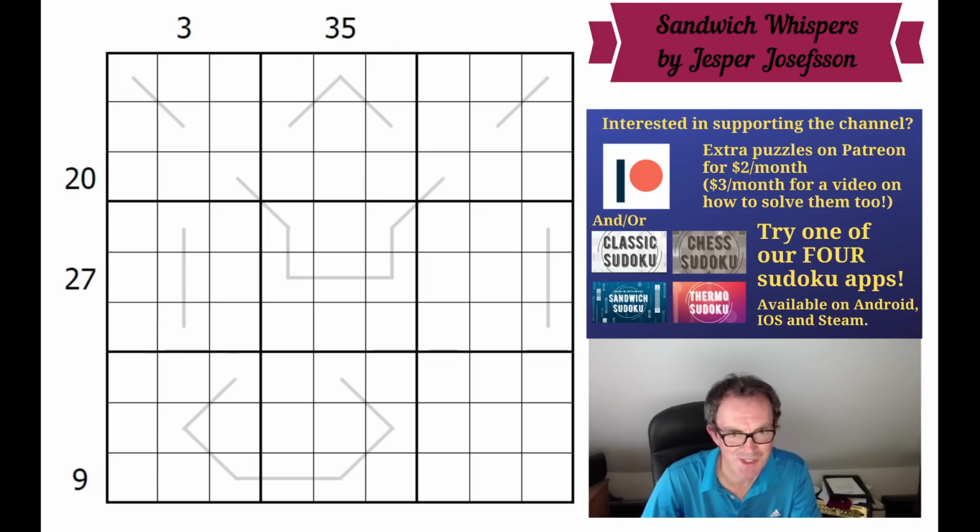Welcome to Sunday's edition of Cracking the Cryptic, and have we got a puzzle for you guys today? This puzzle is an interesting one indeed.